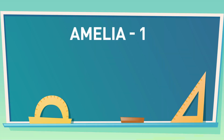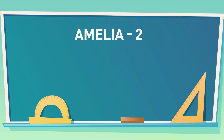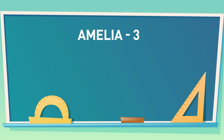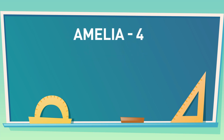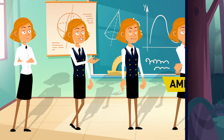If Amelia is the first girl, then 2 girls told the truth, the second and the fourth ones. If Amelia is the second girl, then the first and the fourth girls told the truth. If Amelia is the third girl, then the first and the third ones told the truth. But if Amelia is the fourth girl, then only the second girl told the truth. So, Amelia must be the fourth girl.